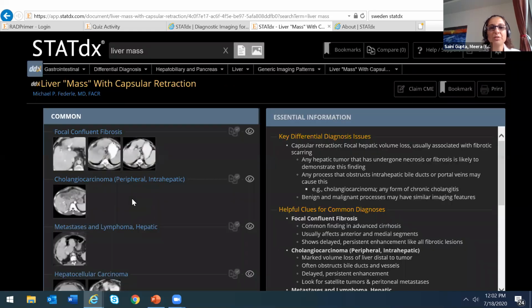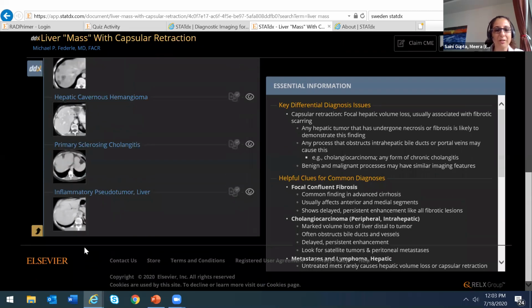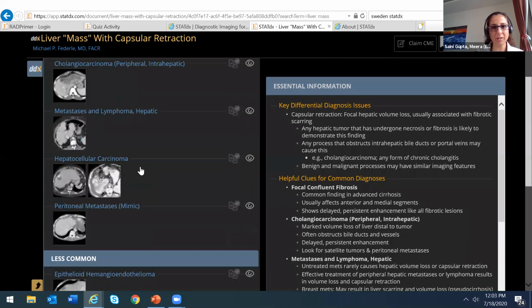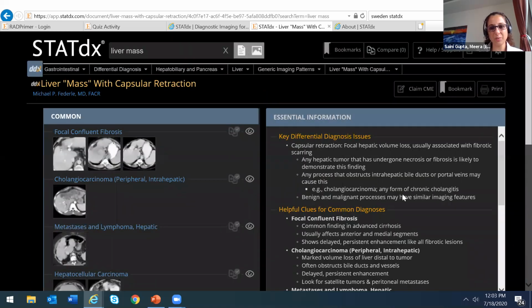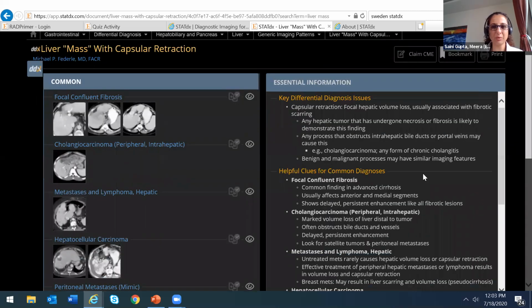So my expert differential diagnosis list is always organized by the common, less common, and in this case, I don't have rare, but there's usually rare diagnoses as well. On the right side, I always have a little bit of a write-up about helpful clues that I would need to know to further narrow down my search.